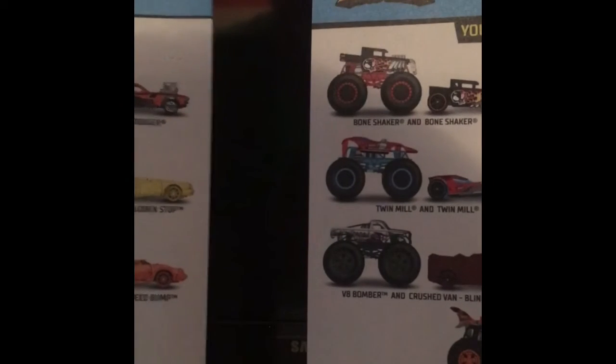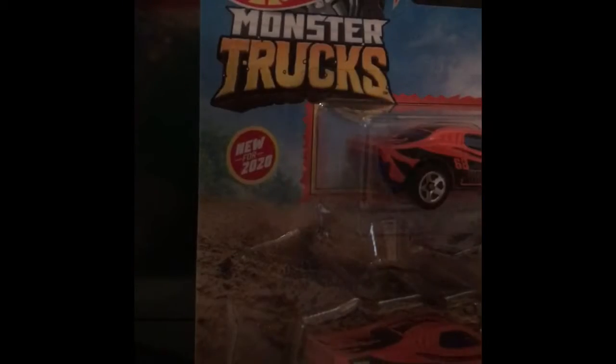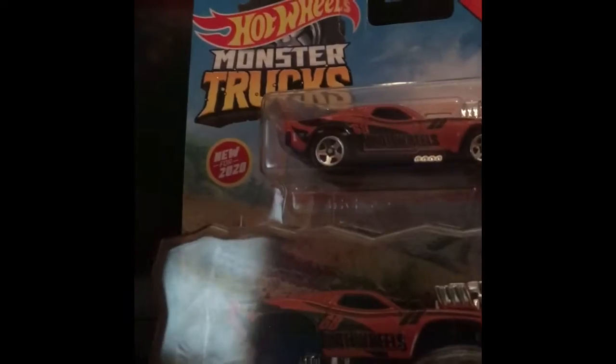So, what did I find? I got Roger Dodger with the new orange paint scheme, and Twin Mill with the new red paint scheme. So, first, we are going to take a look at Roger Dodger.